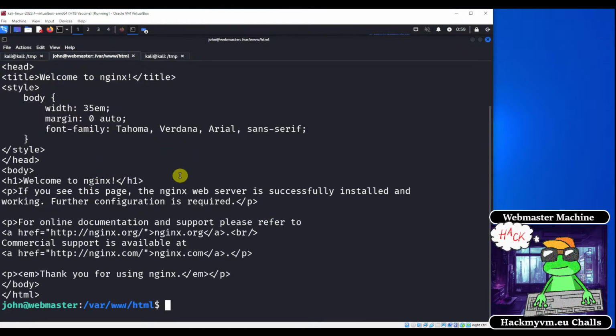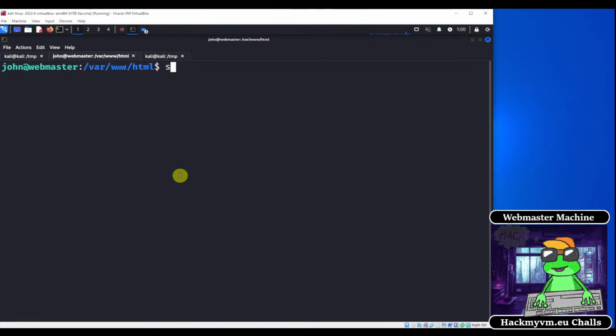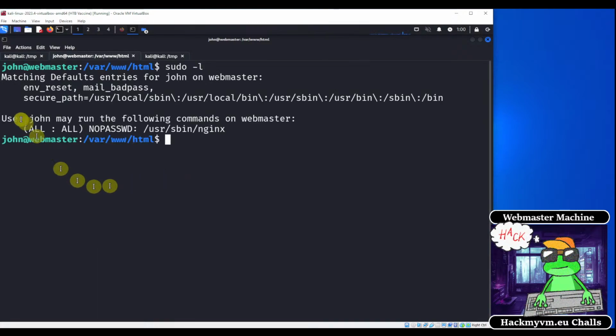Okay, so I'm interested in this right here. So we can use the nginx command as root because we have sudo access to it. So how can we abuse this to either get a root shell or to read arbitrary files on the system?